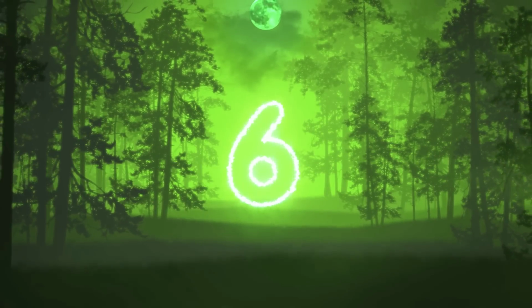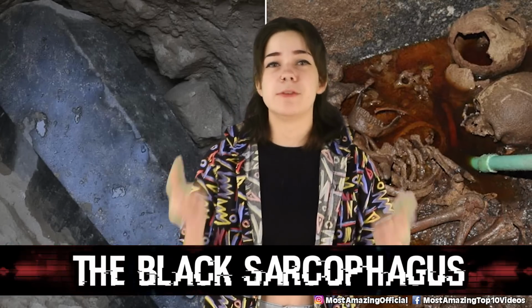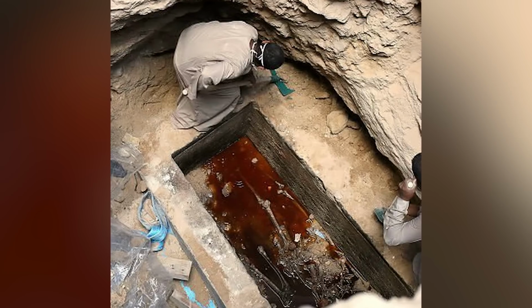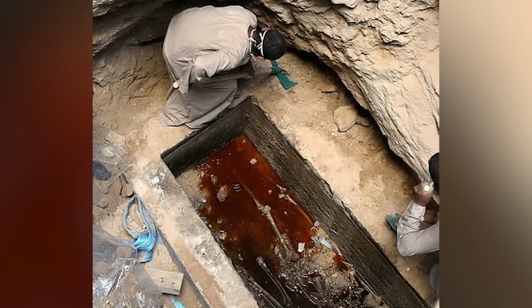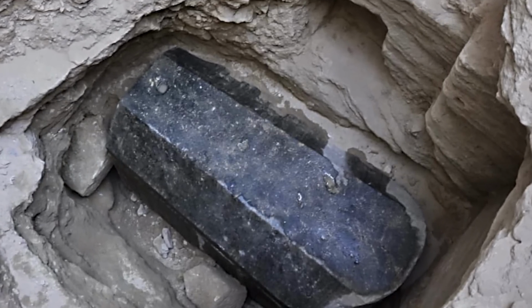Number 6. The Black Sarcophagus. Around 4 years ago, a meme went around the internet about drinking the sarcophagus juice. So where did that come from? The juice came from the Black Sarcophagus. In summer of 2018, they found a massive black granite sarcophagus buried deep in Egypt, untouched for around 2,000 years.